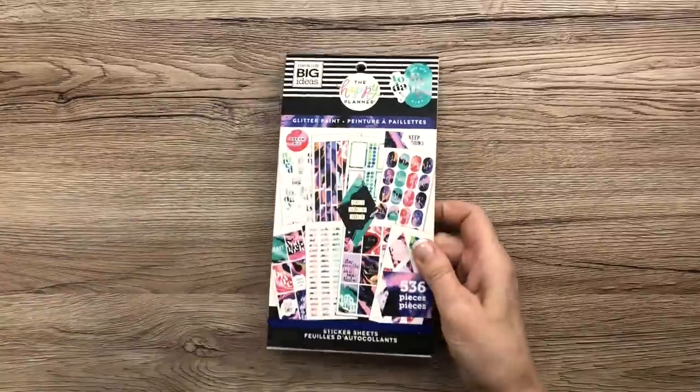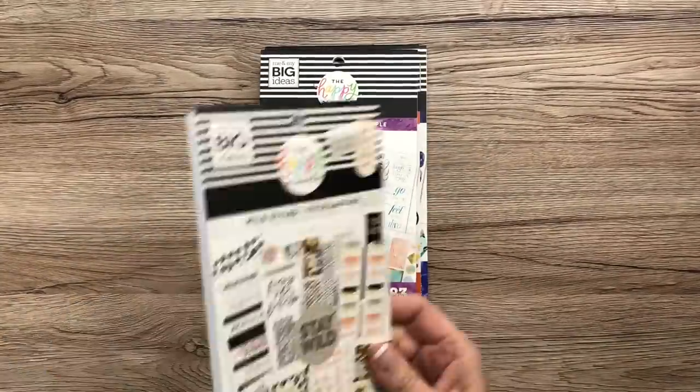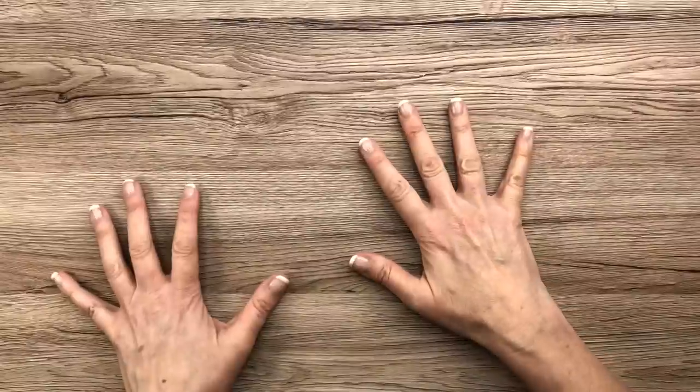And then here's some new ones that kind of didn't fit in any categories and they're brand new. Glitter Paint, Happy Hour, Soft Geode, Wild Styled, and Bookish. Okay, you guys, that is it for the regular Happy Planner sticker books. That's a lot. Now I have the Mega sticker books.